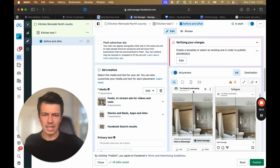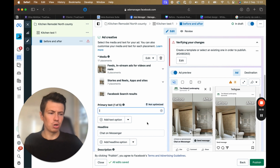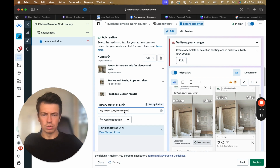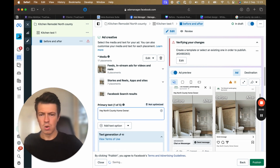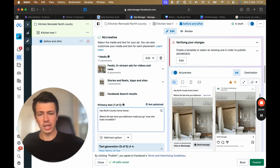We still need the headline and we still need the text. So I'm going to show you how I usually write the primary text. We start out by calling out the locale and your target audience. So let's say, hey North County homeowner, and then we want to lead with a question. When's the last time your bathroom made you go, wow, this looks incredible? So you can play around with the question that you ask. We want to play on the emotion that they don't really like their bathroom, they want to get it redone, and this question should get them thinking. Okay, so next is where we drop our offer.